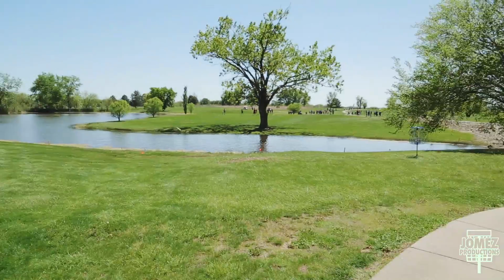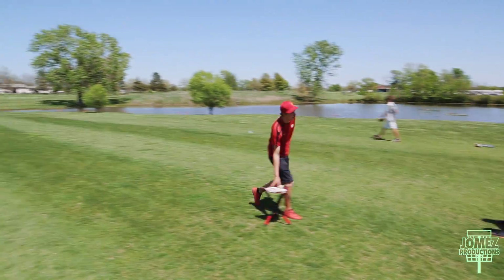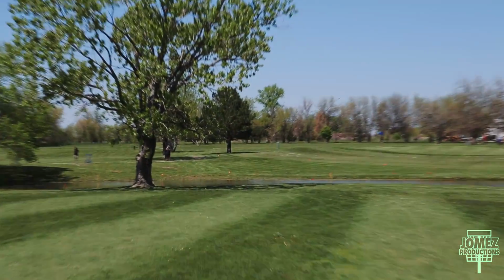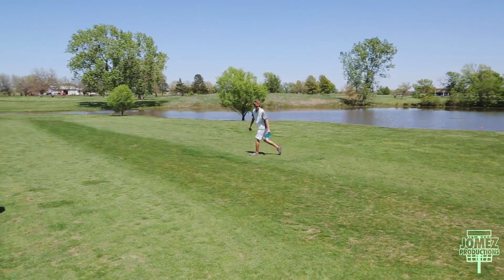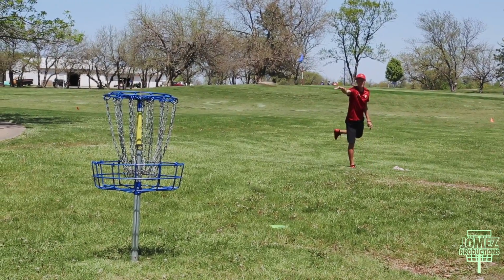Simon playing the hyzer line. I think me, Simon, and Nate all landed near the same spot right here. Yeah. He put it a little bit wide right, but still about pin high. Yeah, I did the same thing. And what is this you're throwing? This is a 750 H1. Okay. Surprisingly enough, I didn't throw that a lot this round. There wasn't really a whole lot of wind.